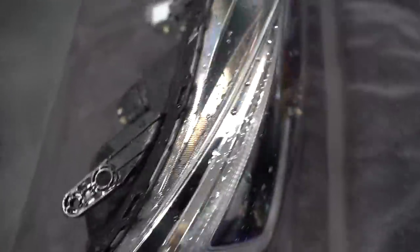Headlights off, oven is preheating, 150 degrees is usually what I bake these things at for about 10 to 15 minutes. I gave the headlight a quick spray, nice and clean now, and we are gonna pull some stuff off of this thing. What can we even pull?